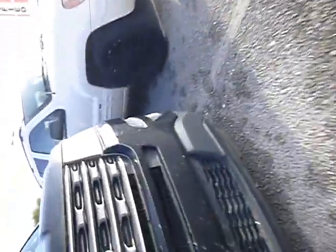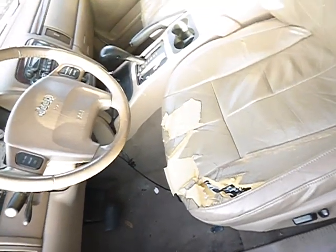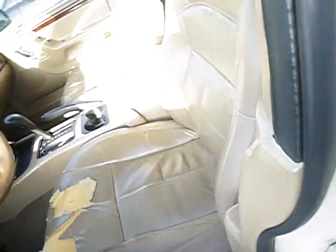Okay. Pardon me? Oh no, that's not my interior. 2003 with 196,000 miles. Oh, Cherokee, right? Cherokee. Oh my goodness. That's the condition here. The seat got scuttled already. The seat got damaged already.